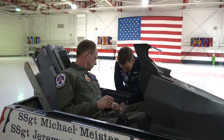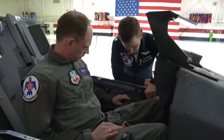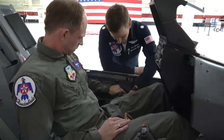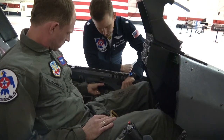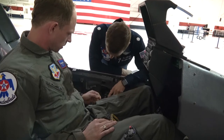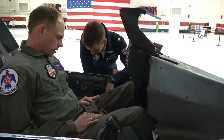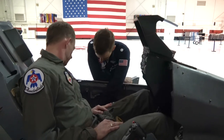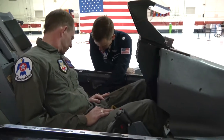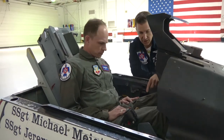Obviously the throttle, right? So you're used to that forward and back. And then we've got the gear handle. You'll see that go up and down. The ejection seat arming lever right here. We'll talk about that guy. That's a detent for afterburner. Yep, forward. This one's a little key over here. But we'll talk about the ejection arming lever. We'll talk about your comm panel, which is a little different, but close enough to be able to look at in here. The ejection handle.